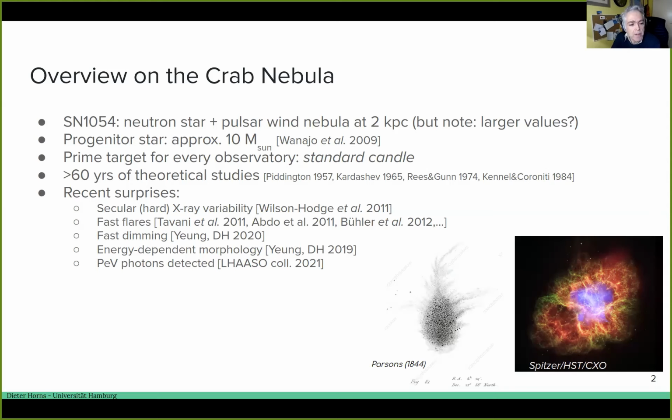We also found, and this came a little later because it's a more subtle effect, but I find still even more dramatic, that the 100 MeV flux of this object can turn off basically completely within a few days to recover after a few days. We called that fast dimming, and we discovered that a couple of years ago. It had been also confirmed by other groups by observations with Fermi-LAT.